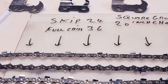Anyway, I hope that helps, because there's a lot of beginners out there that maybe start to get into chainsaws, read about skip tooth as opposed to the full chisel, and that's the difference.